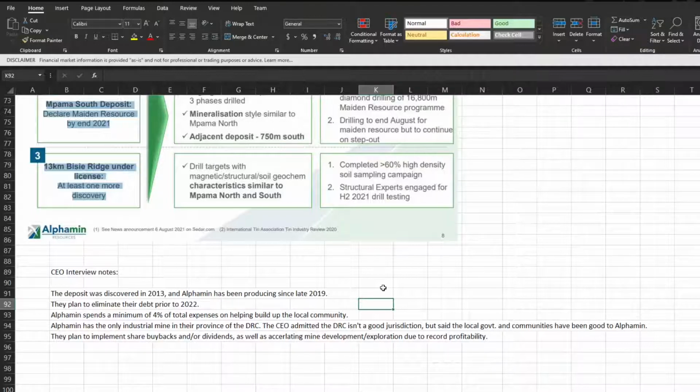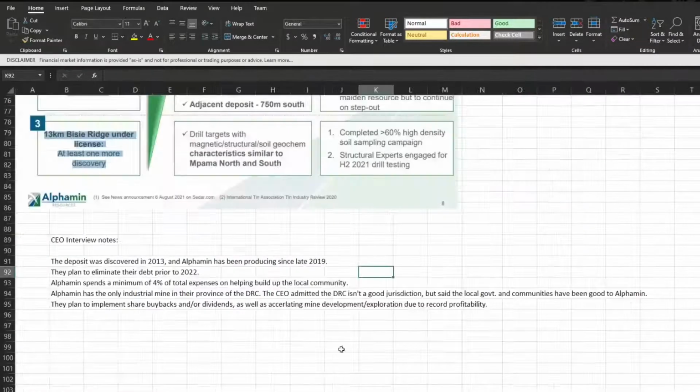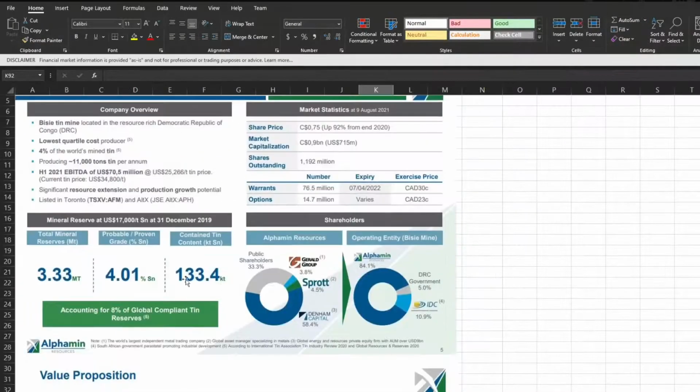Thank you. Share buybacks, that's what I really want to see, because they have way too much share dilution for my liking. Alright, so we have their currently producing project, Palma North. It has 228 kilotons of tin, and now you might be wondering, why is that a different number from here? Well, this is proven plus probable.